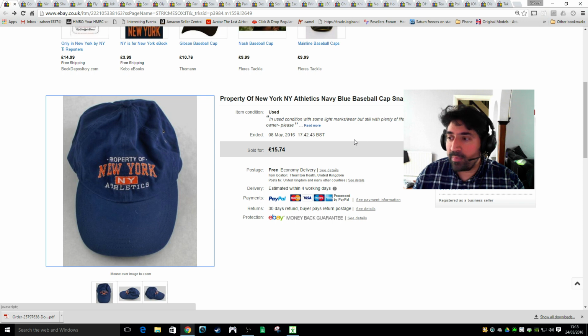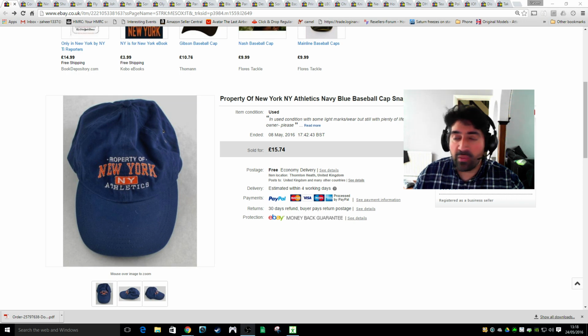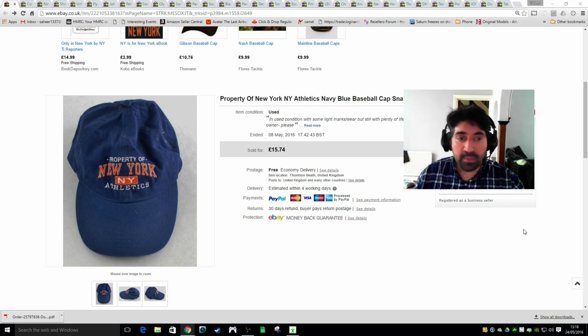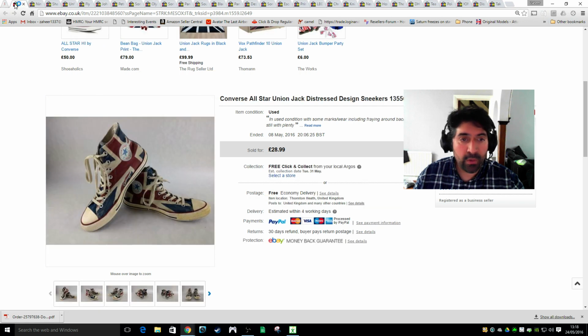So it's definitely worth bearing that in mind when you're out looking at caps. Look for ones that are actually going to bring you value. So definitely a good sell there, 15.74.